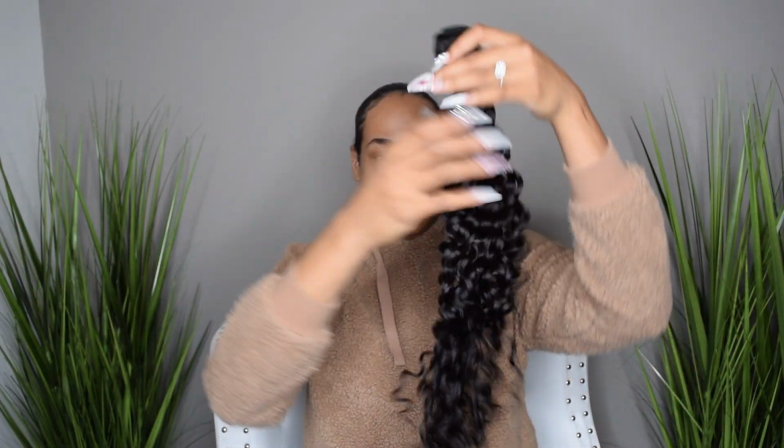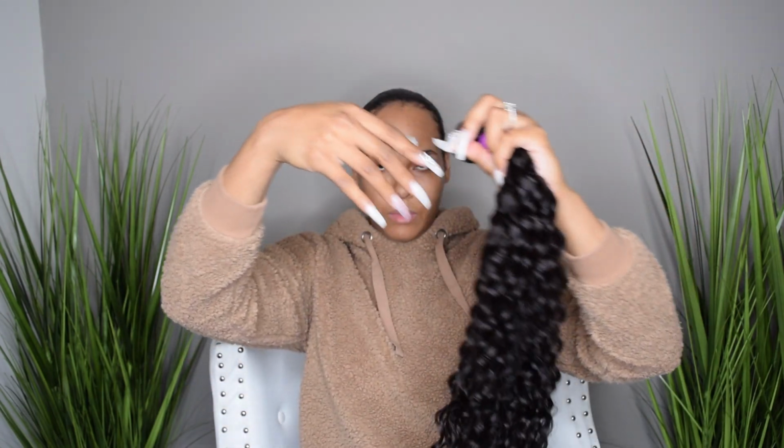I got a 26-inch. I will be turning this into a wig. So yes, this is 26. So I got a 28, 26, and 24 along with two 22 inches. So here it is. I got a little bit of shedding with that too.